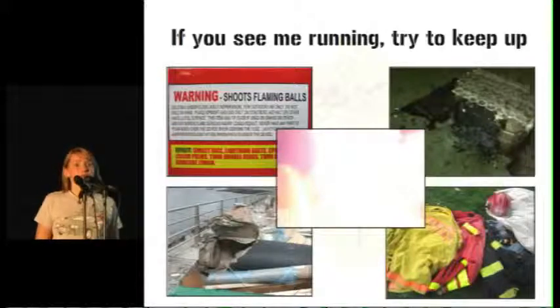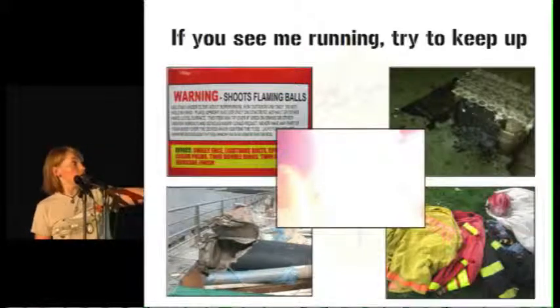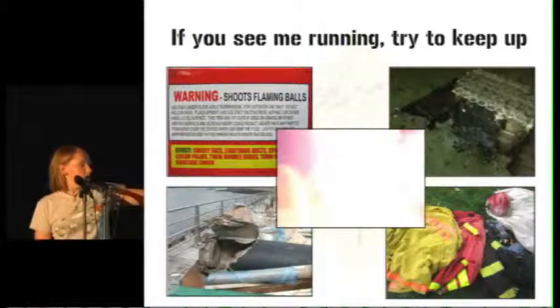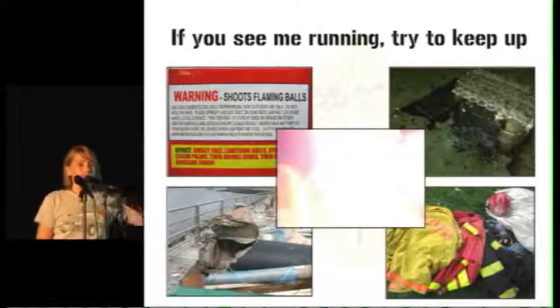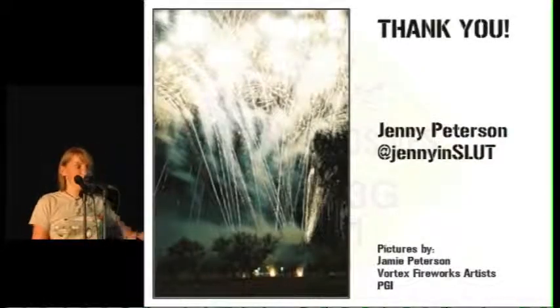When you play with explosives, you're going to have problems. People are going to get hurt. You're going to have product that doesn't work, like that. We actually got that explosion on camera. And that tube on the bottom, somebody loaded a shell upside down. So that's what happens when you do stuff wrong.